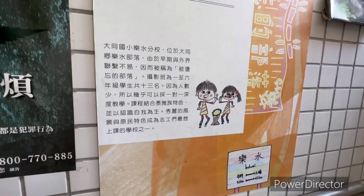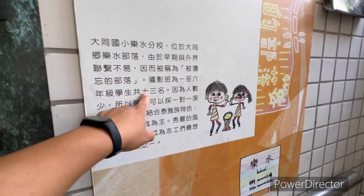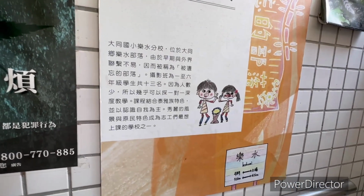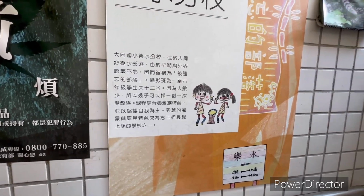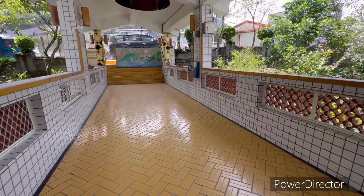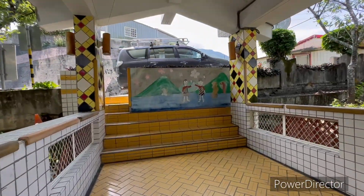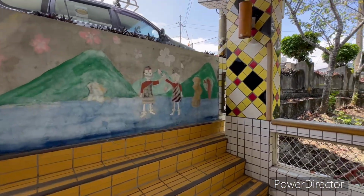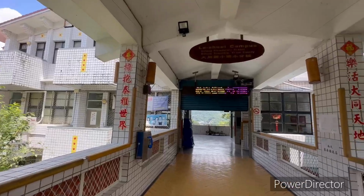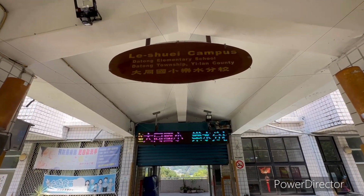Leshuei Branch School. Wow. Total 13 students. Only 13. Datong Elementary School.